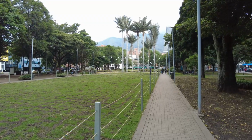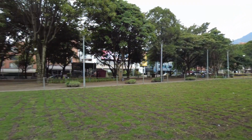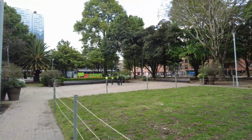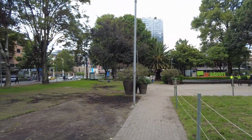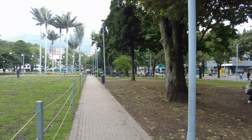Welcome back everyone, Bogotá, Colombia. Today we are out here, out in Bogotá, again on a partly cloudy day. The sun actually has been shining through a little bit today. Today we're right here in Parque 93, Park 93. Up here in the neighborhood of Chicó, which is a neighborhood on the north side of Bogotá.